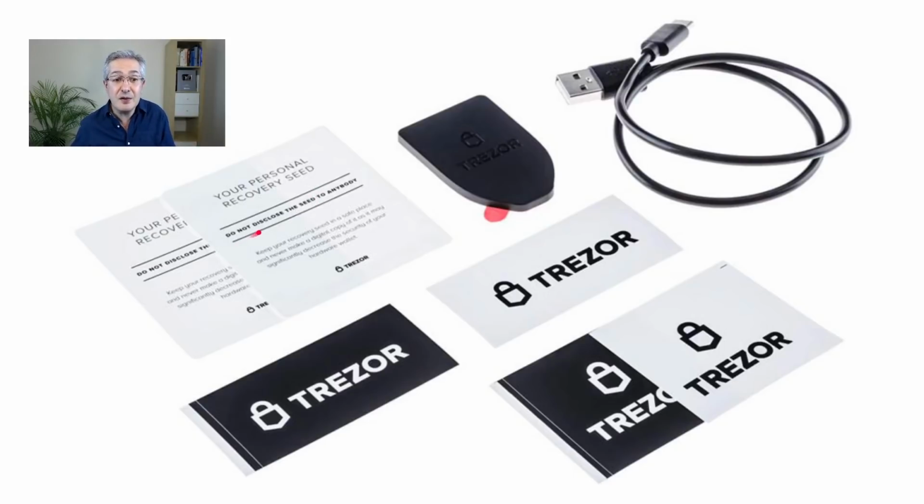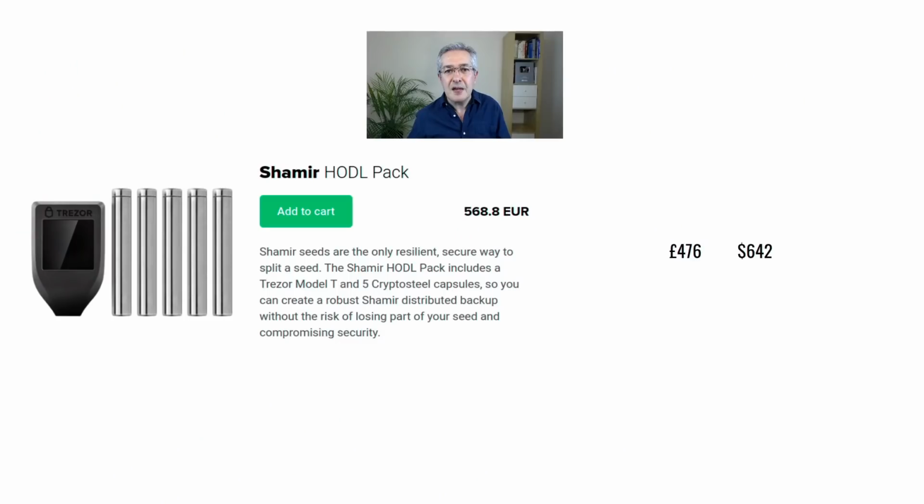As it says here, do not disclose the seed to anybody, because if you do, they could steal your cryptocurrency. If you're not happy writing down your recovery seeds on a piece of card, there are more secure solutions, but of course they're more expensive. So for example, Trezor has this thing called Shamir seeds.